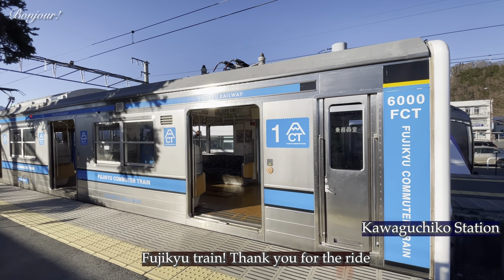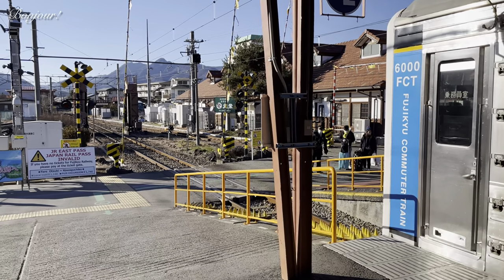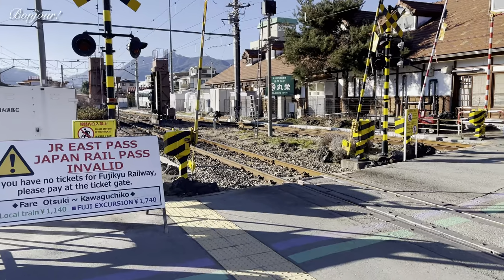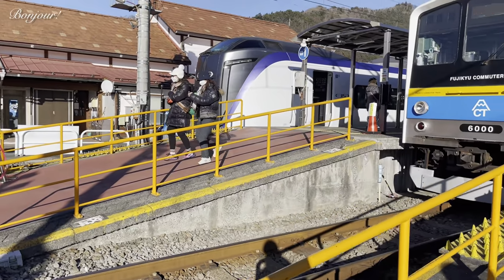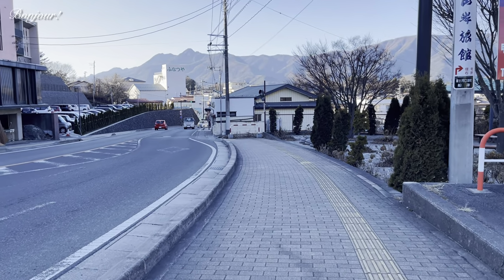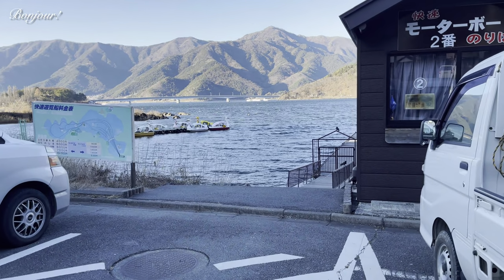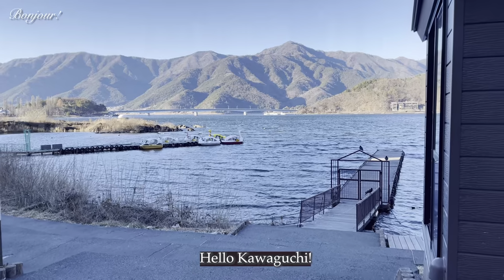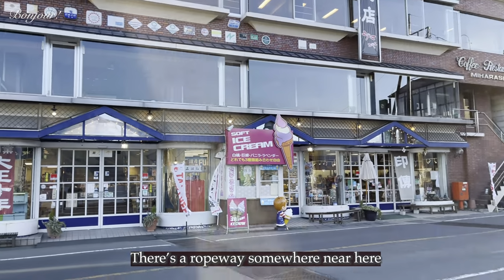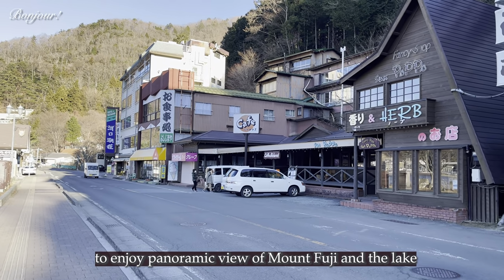Fujikyu train, thank you for the ride. Hey E353, we meet again. Now, let's walk towards the lake. There's a ropeway somewhere near here, which will take you to an observation deck to enjoy a panoramic view of Mount Fuji and the lake.